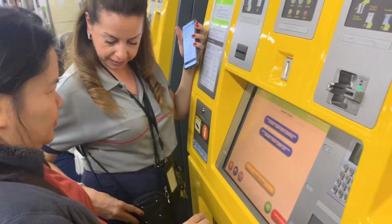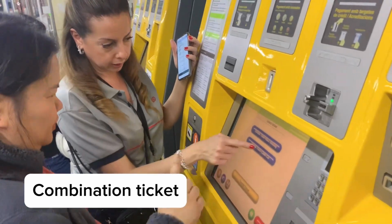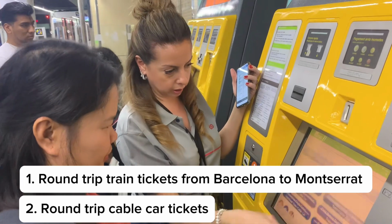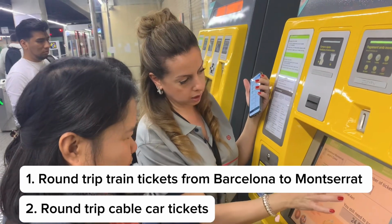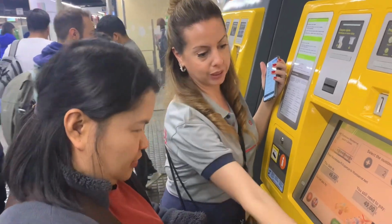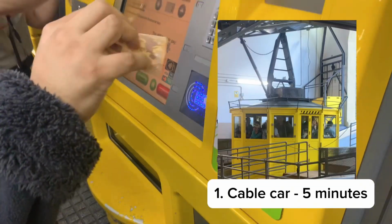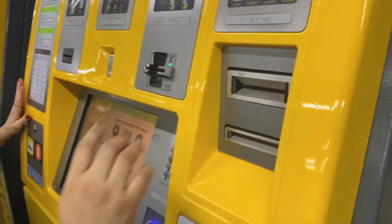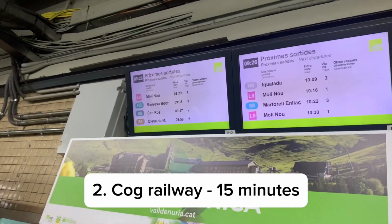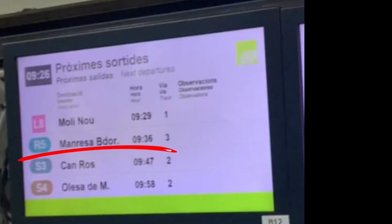We purchased the combination tickets, which include a return train ticket to Montserrat and a return cable car going up the monastery. There are two options to go up to the monastery. Number 1, via the 5-minute ride on the cable car, and number 2, via the 50-minute train ride on the cog or rack railway. Take note of the departure time and platform number.